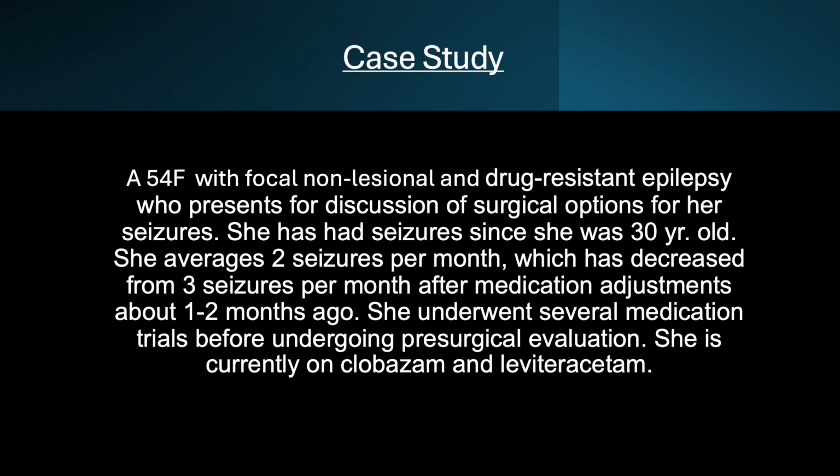Now, how the process to ultimately being recommended for treatment with RNS looks like can be seen through a real-world case study. So let's say you have a 54-year-old female with focal, non-lesional, and drug-resistant epilepsy who presents for discussion of surgical options for her seizures. She has had seizures since she was about 30 years old and averages 2 seizures per month, which has decreased from 3 per month after medication adjustments. She underwent several medication trials before undergoing pre-surgical evaluation, and is currently on 2 anti-epileptic drugs.